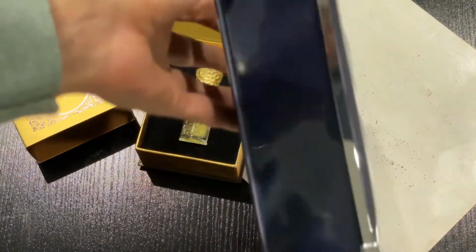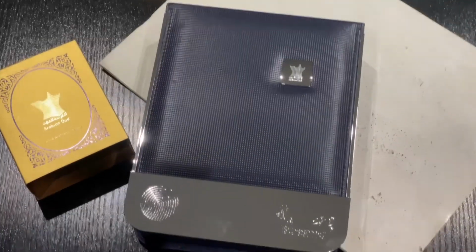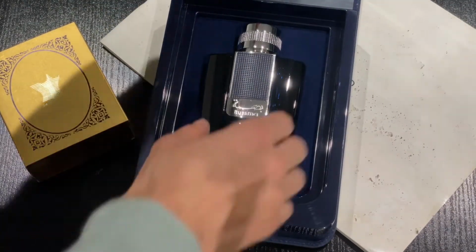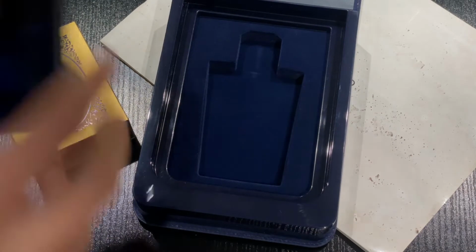This looks insane. Can you imagine this as a present for someone for Christmas or something? No way. This looks stunning. Wait. Whoa. Oh my god, I'm obsessed already. I don't even care what it smells like, to be honest. I don't think I smelled this one in particular in the store. Oh, smells really nice. But the packaging is everything.